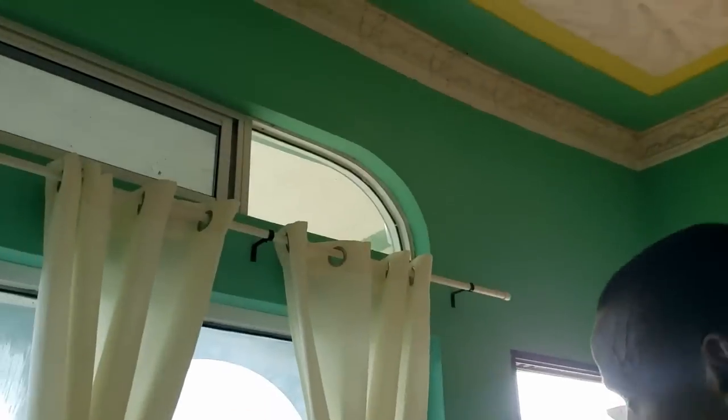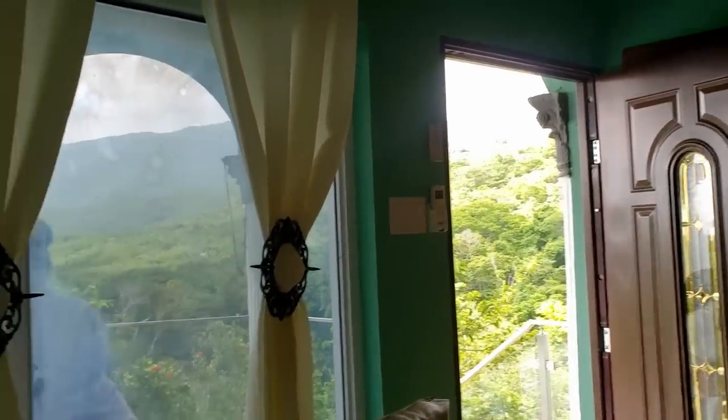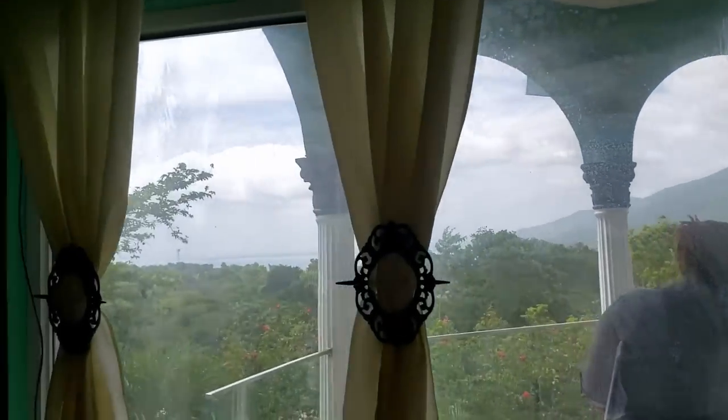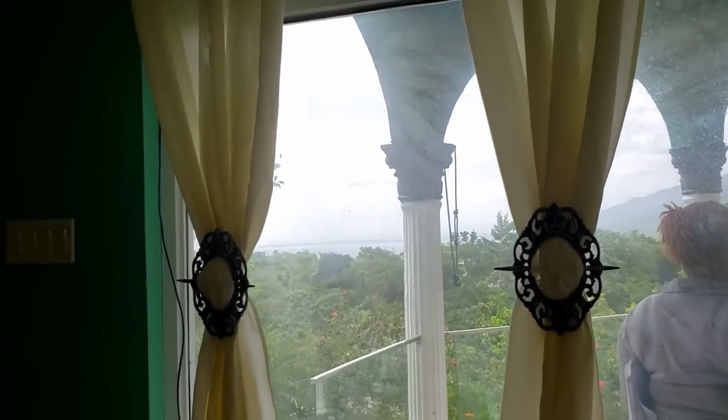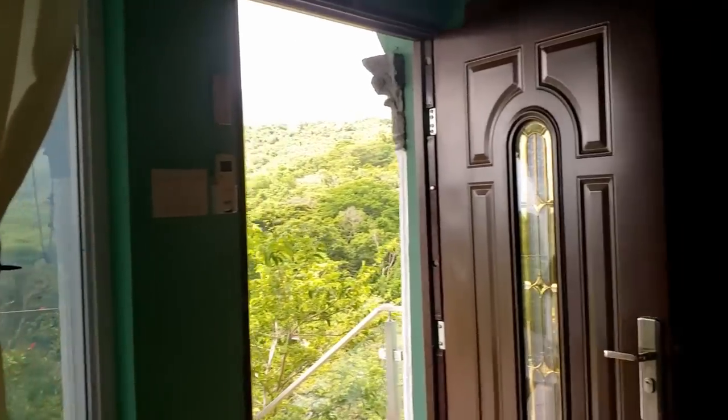You have extra seating here. And if you want to stay inside your room and view that exquisite view of the mountains and the sea, you can stay right here in your room and see all of that. Lovely. So, glass windows. If you want to draw your drape and black it out, you can block it. If you don't want to black it out, it's all yours. Love it, guys. This is beautiful here in the country.